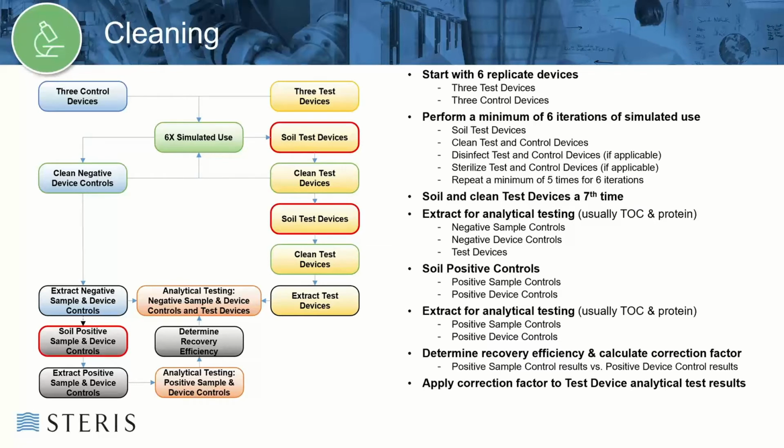After we're done with this testing, after we've validated the cleaning process, we will take the same 3 test devices again, and we'll actually go through back-to-back 2x cleaning using a maximal cleaning process. I should back up a little bit and say that up here, when we clean the test devices during simulated use, we use what we call a nominal cleaning process.